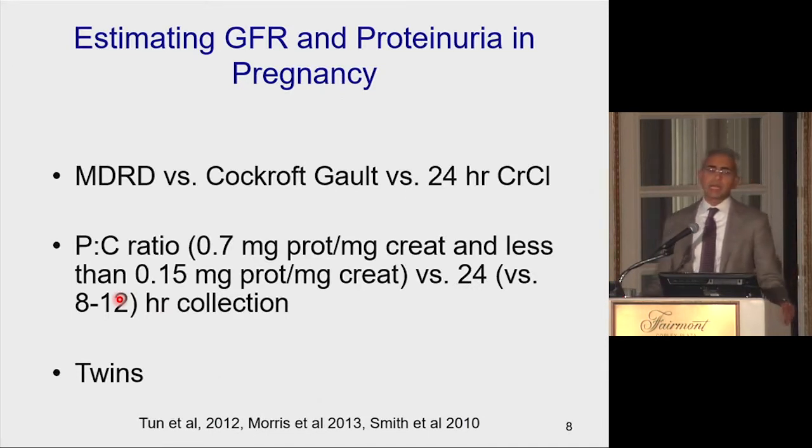We're often asked, how do you estimate kidney function in pregnancy? And we've written a number of chapters and articles on this particular topic. The point being, it's difficult to implement a number of these equations that we typically use, whether it be CKD-EPI or MDRD and so forth. And what I end up essentially saying is, look at the serum creatinine and essentially follow that.